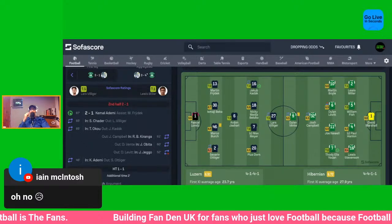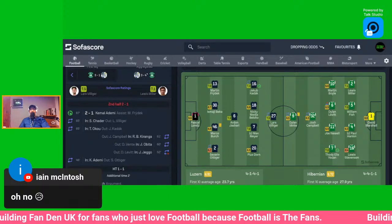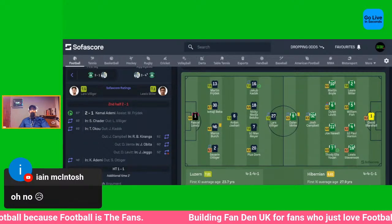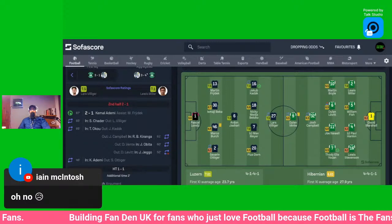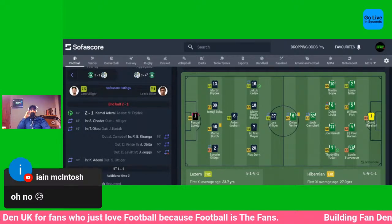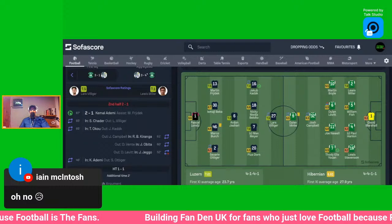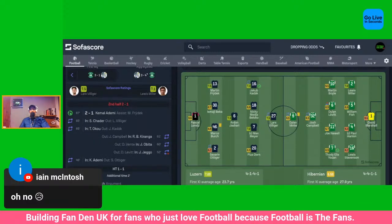Initially, it looked like the Hibs player had rolled the highest, but yep, the Luzern player heading it into the back of the net, and I don't think he knew much about it, to be fair, because he's got his head tucked right down, and it's just bounced off his head and straight into the back of the net. So going to be a tough final 20 minutes now for Hibs. As you can imagine, Luzern going to come chucking everything they can at Hibs now.